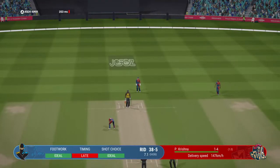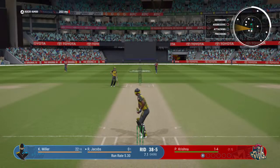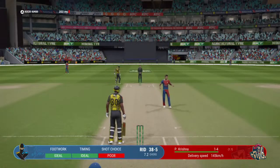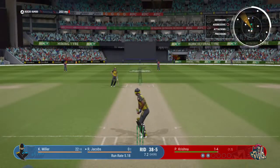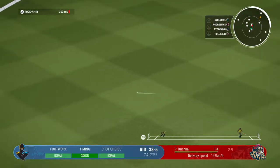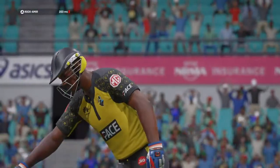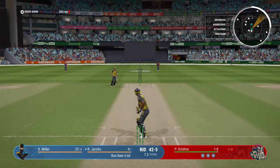Nearly gets the edge. Krishna with a great delivery there. Beautiful timing there off the front foot. It's racing away. The fielder out in the deep has some serious work to cut it off. That showed great skill. Lovely timing. The boundary was the only place that ball was heading. Can he come back with a dot ball?